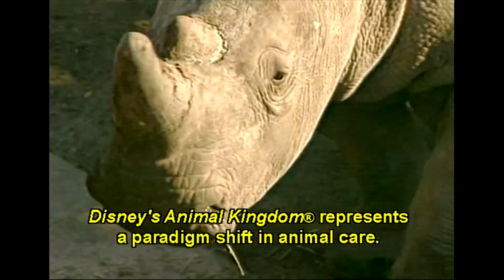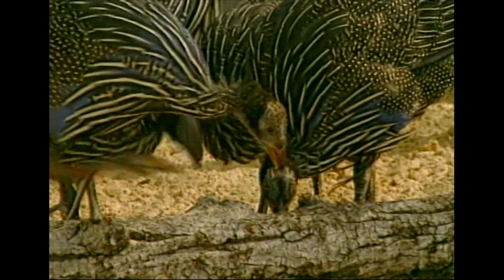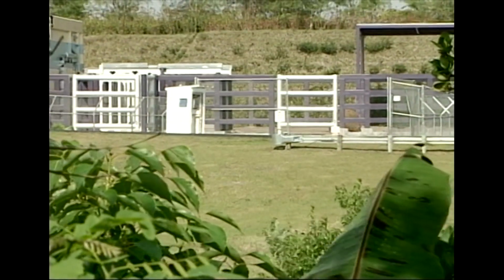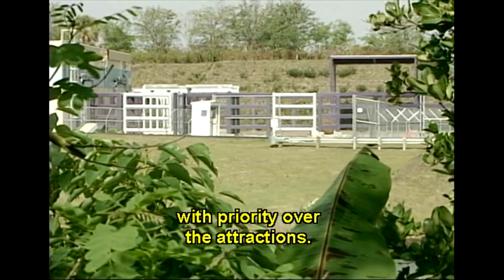Disney's Animal Kingdom represents a paradigm shift in animal care. Holding areas were designed and budgeted with priority over the attractions.